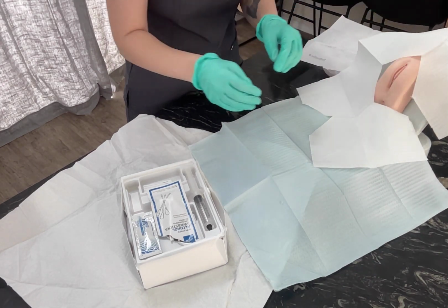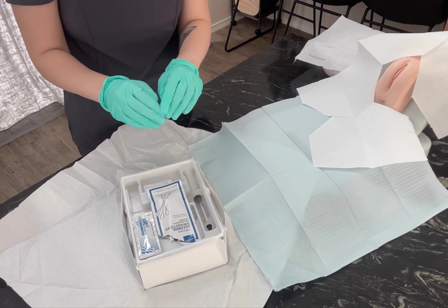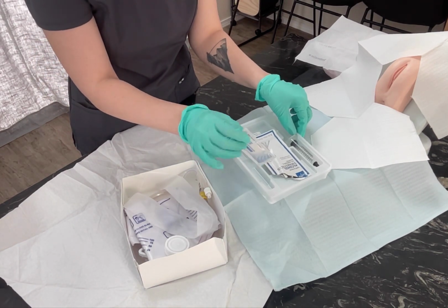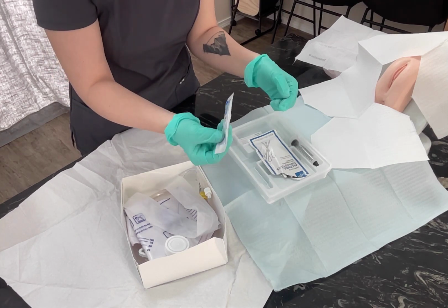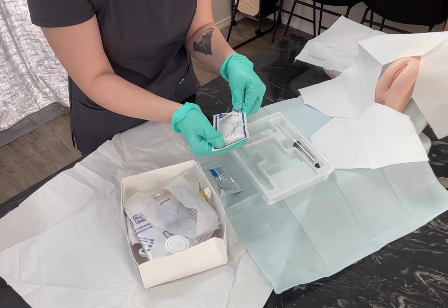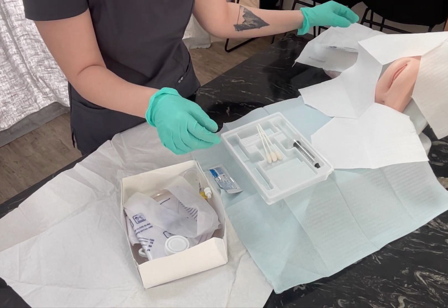All right, so we place the draw sheet over Mrs. Smith, and now I have my kit here. So to begin, I would prepare this kit. I would take the lubricant and place it over here just to fill this up. I'm not actually gonna open this, but I would fill that up. I would go ahead and get my sticks, my alcohol swabs ready, and I would dispose of this in the trash.